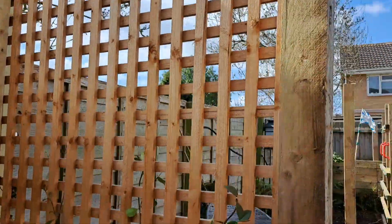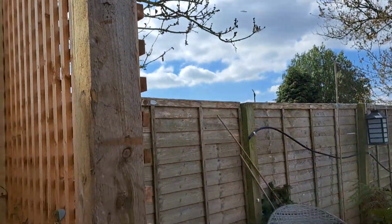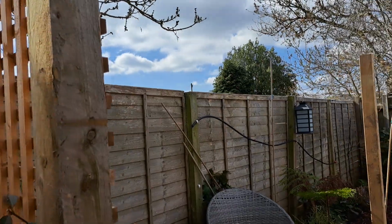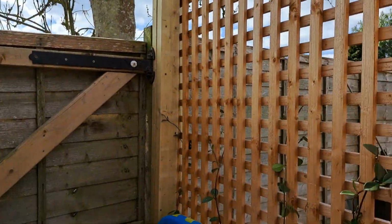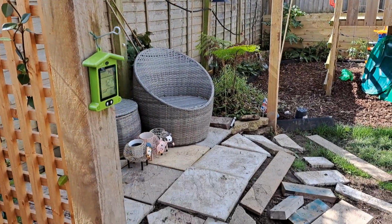And it means that if I put a roof on this seating area here going back towards the fence, I can put a gutter on the back of it and run it all the way across to the fence and put it into the hopper there. So yeah, that's quite good.